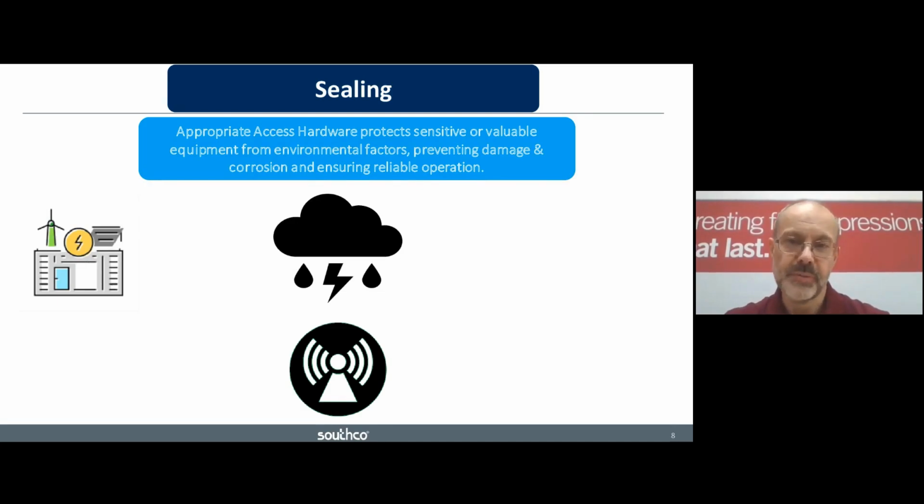So I think most people are familiar with sealing. Sealing, stopping water ingress or dust. We all see it around us. Our car doors are a great example of where you have a gasket that stops water ingress. It protects the inside of your equipment, which can be expensive or delicate. And it makes sure that you minimize any corrosion within that product.